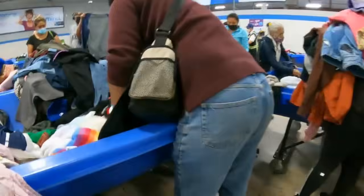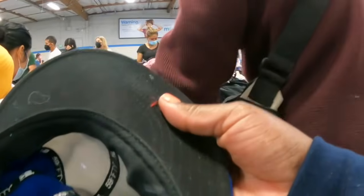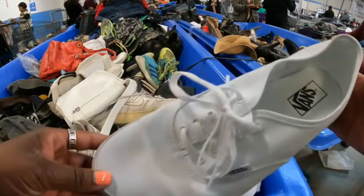I always look for a gap where I could just squeeze in and grab a hot item, like this baseball cap. Y'all know I love hats. That hat should sell for about 20 bucks. I left the busy crowd and spotted these all white Vans. I'm sure I could clean them up, so I snagged these.